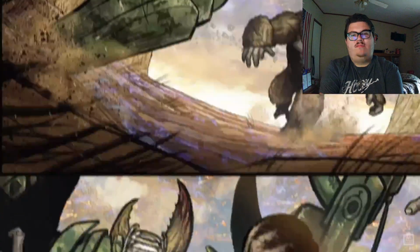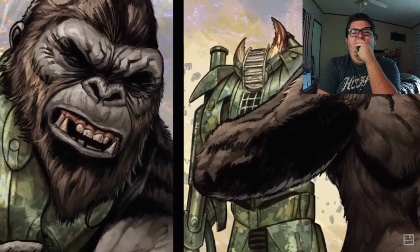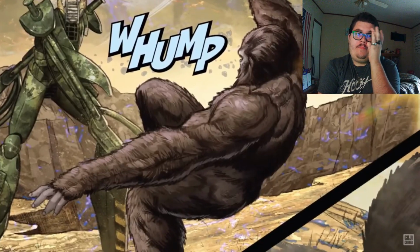Immediately after Kong's initial charge, this mech hunter's greater reach allowed it to chokehold Kong, keeping him at bay. At this point, Kong was trapped by this mech's superior hydraulic grip strength, getting thrown very far away. But Kong wasn't beat yet.